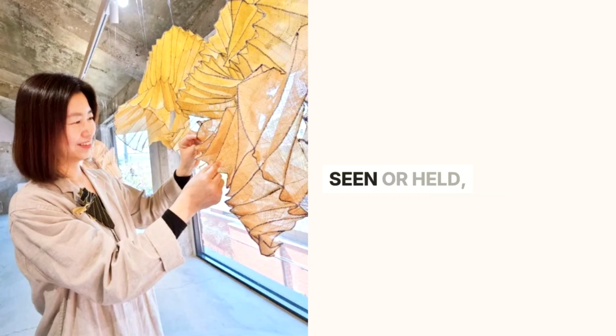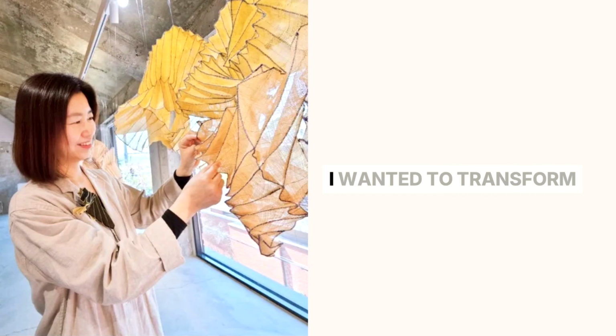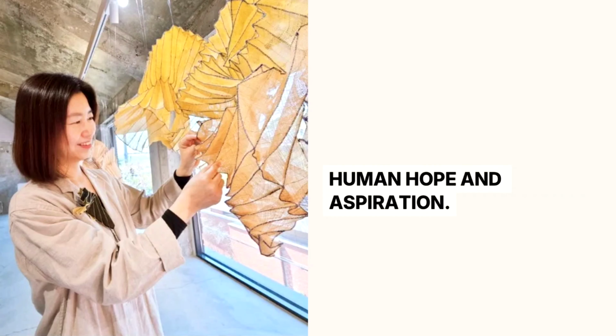Although wind cannot be seen or held, it unquestionably exists and leaves traces behind. I wanted to transform that invisible movement into a tangible experience through textiles and light. I was also inspired by the Korean word baram, which means both wind and wish. This beautiful dual meaning allowed me to connect the flow of nature with human hope and aspiration.